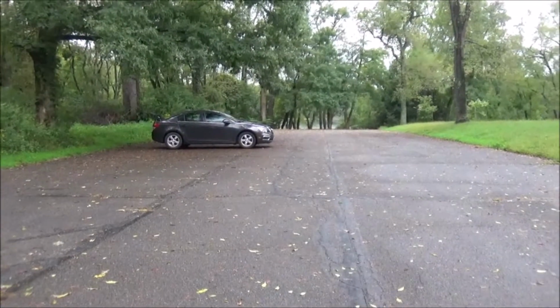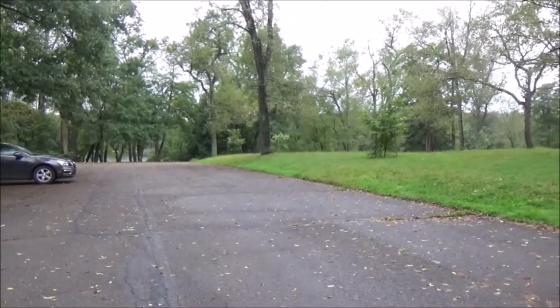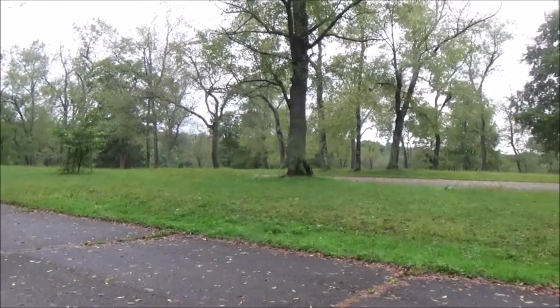Good morning. I am at Glade Run Lake on this first day of fall, and boy, does it feel like fall. We went from summer right into fall. Yesterday temperatures were in the 80s. Today, they're only going to be in the low 60s.